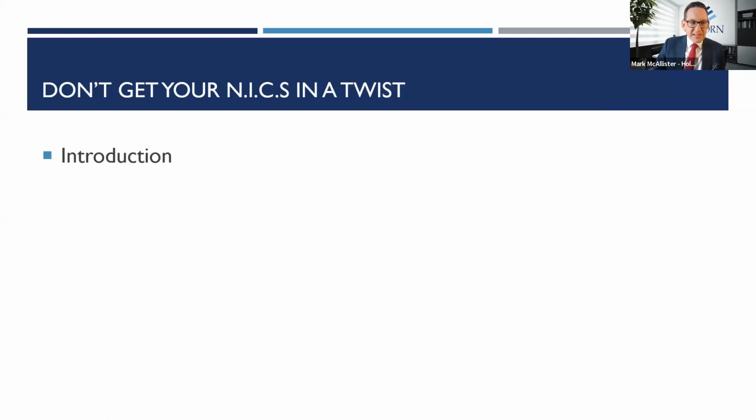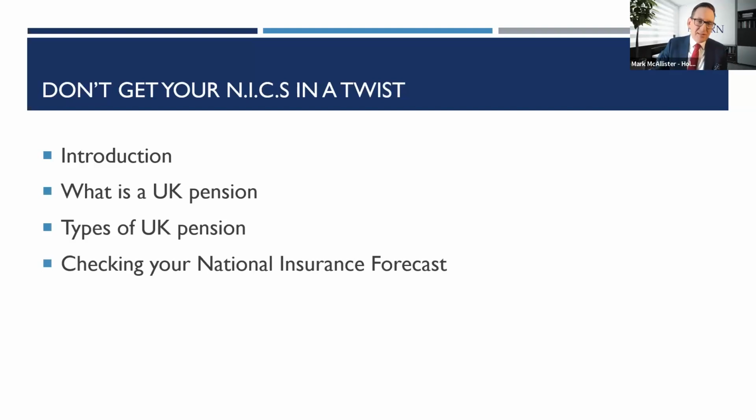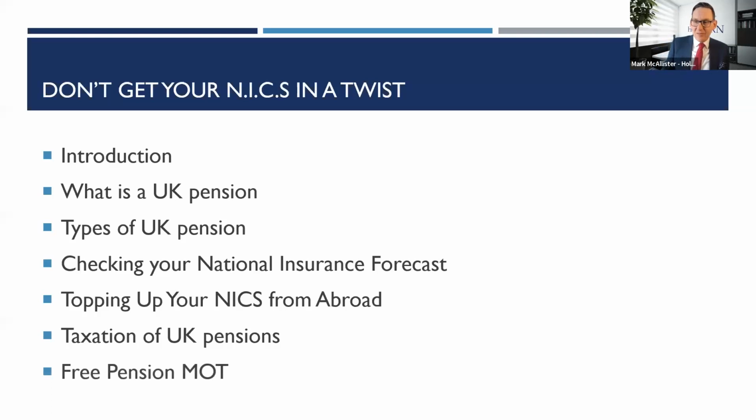The structure of today's presentation, I'm going to go through a quick introduction on what is a UK state pension, just touching on the different types of pensions and what they actually do, how you actually check what you're entitled to, the process of topping up those nicks from abroad, and then lastly, a few little bits on the taxation of UK pensions, particularly for clients that are in South Africa. We've got a lot of people on the call that have a South African UK connection, and we have a fantastic bit of good news that you may or may not have heard that could save you a fortune. So don't shoot off the call until you've heard it all the way to the end if that applies to you. And just our free pension MOT service at the very end.